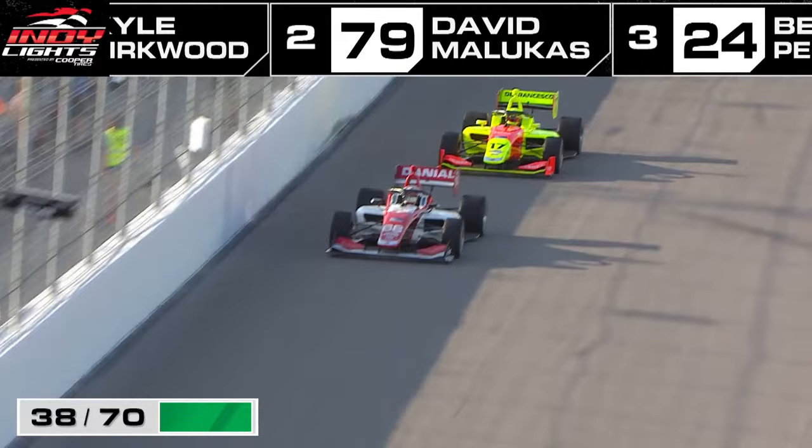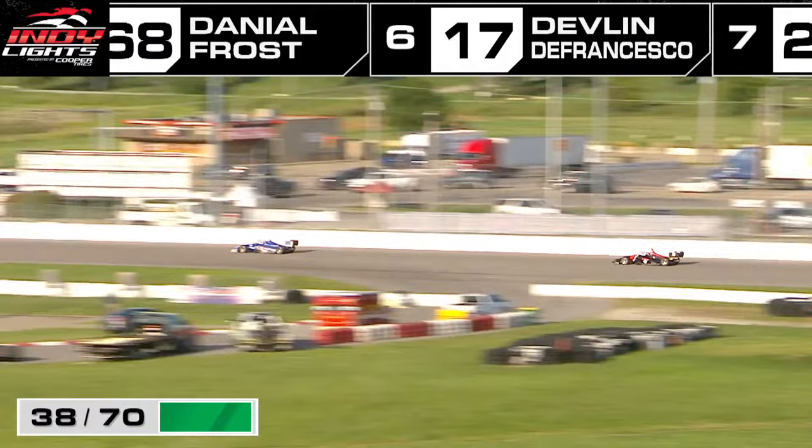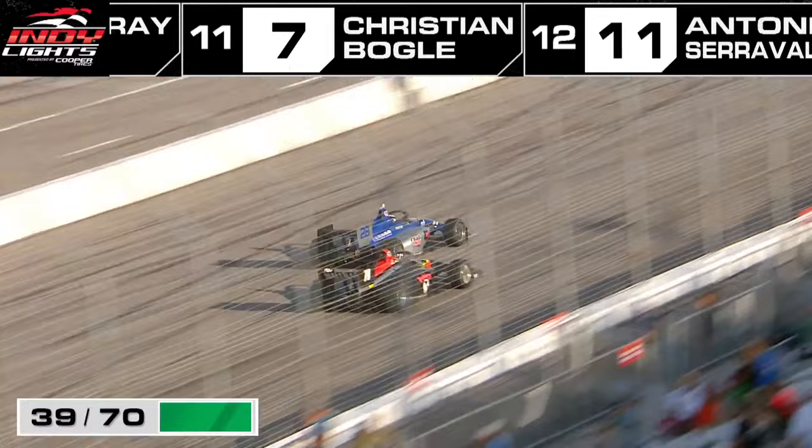Again, it's the battle for the fifth position. Daniel Frost by two car lengths over Devlin DeFrancesco. He pulls away from him just a little bit now at the exit of turn number two. That's a line of four cars now. It's Frost, DeFrancesco, Robert McGinnis, and Pironi. McGinnis is plus five, Nick Yeoman, on a track that typically doesn't involve that much passing, but clearly he's had a strong race car after starting shotgun on the field. Yeah, yesterday in qualifying, McGinnis had problems, but we've got a battle for the lead.